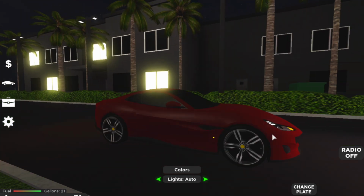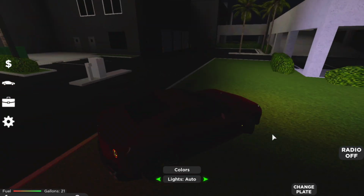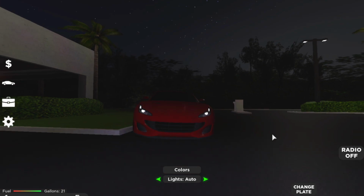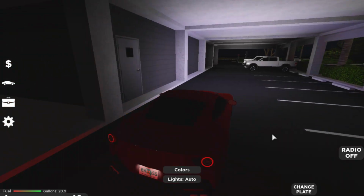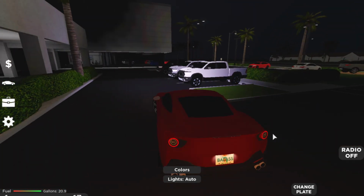And as you guys see my tag, did it lie? No, it did not. But anywho, let's see if it has a front plate. Nope, it doesn't have a front plate. But I could have sworn it had this car inside the game. I guess they don't. It's probably a remodel or something. I don't know. Correct me if I'm wrong in the comment section down below.